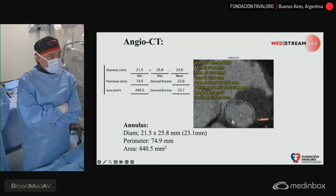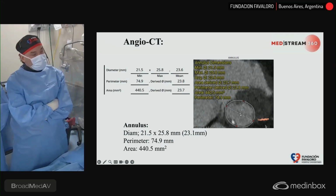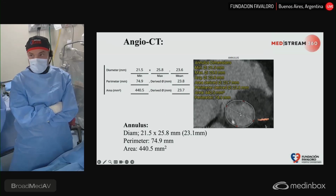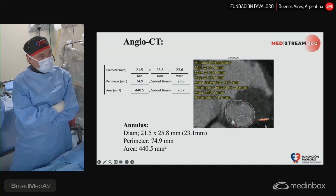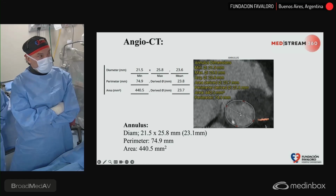Next. We did the CT scan evaluation according to the presentation and the diagnosis of severe aortic stenosis. This is the core lab evaluation from Medtronic. The annulus is 21 millimeters by 25, almost 26, in diameter, with a mean diameter of 23.6, a perimeter of almost 75, and an area of 440 square millimeters.